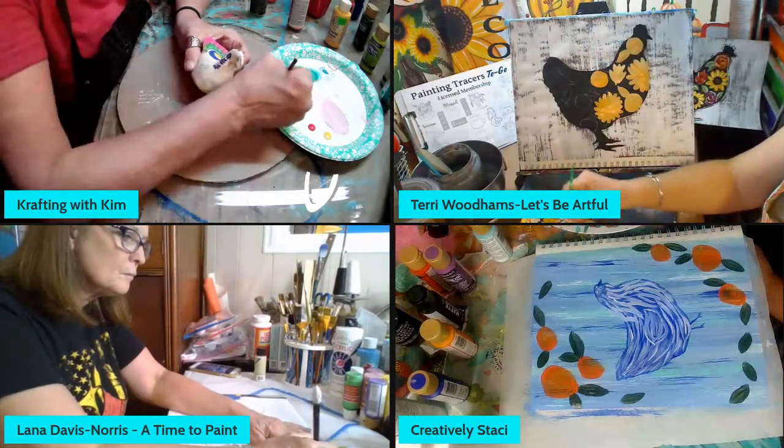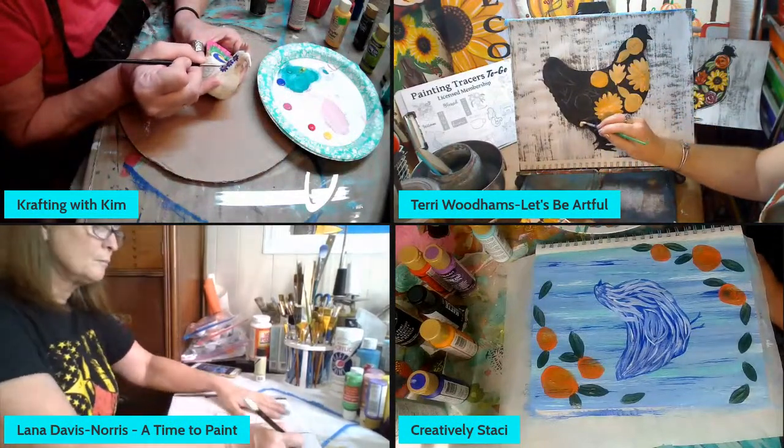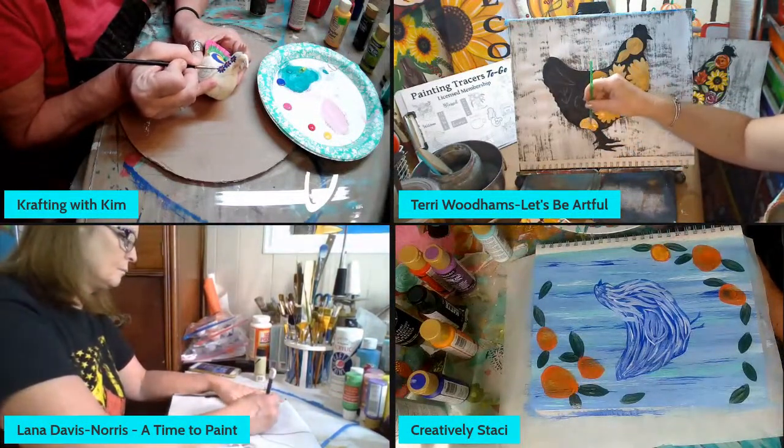Like I said, it's definitely a challenge for me. Okay, so I'm 60 years old. I really haven't had to wear glasses for close-up, but this little bit of thing is kind of playing tricks on my eyes, trying to paint this little small chicken.